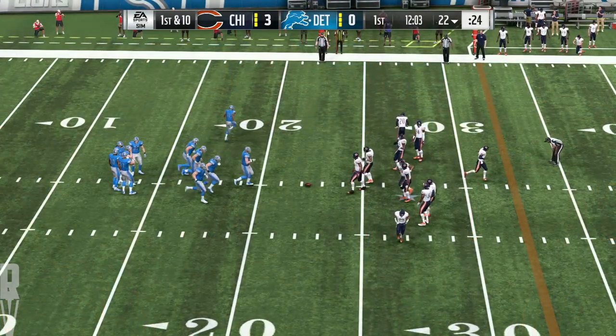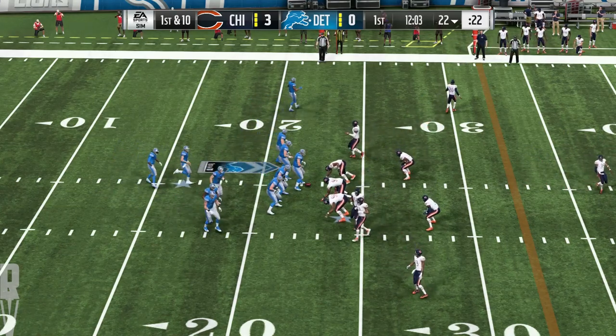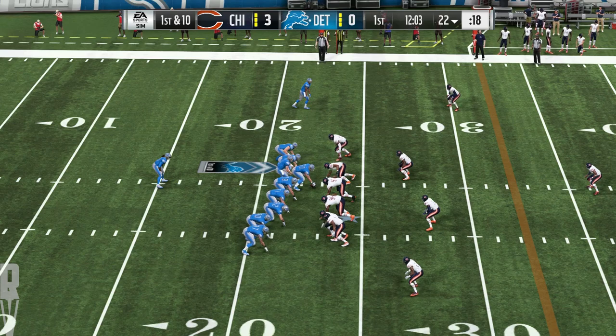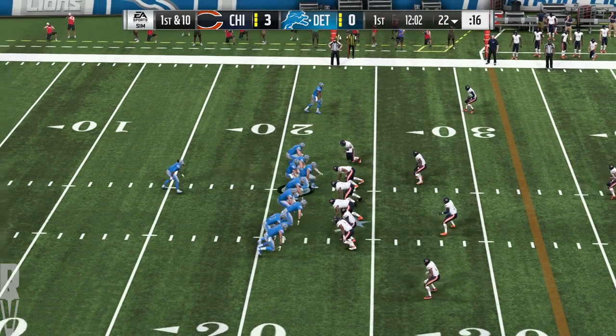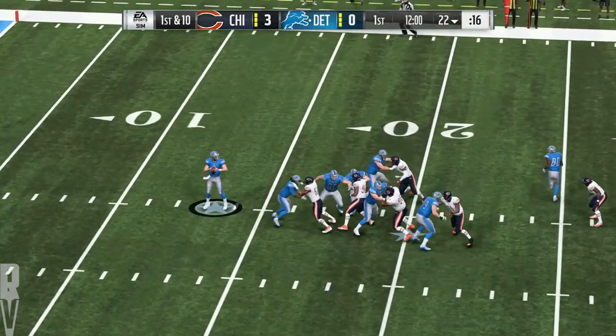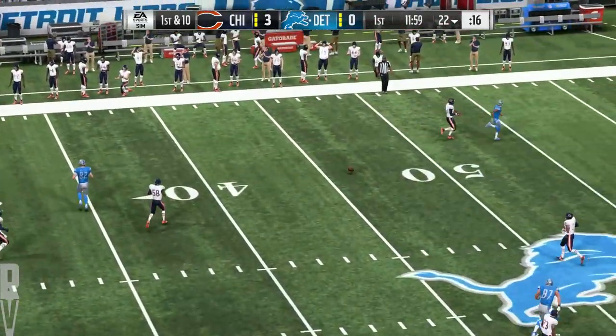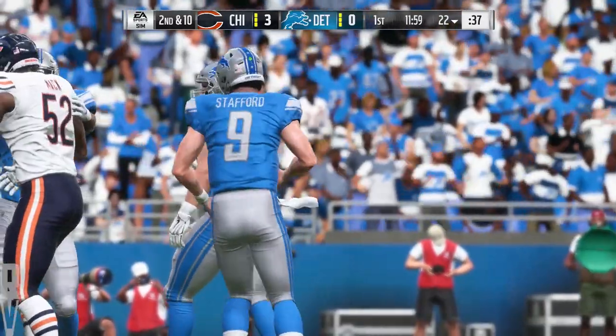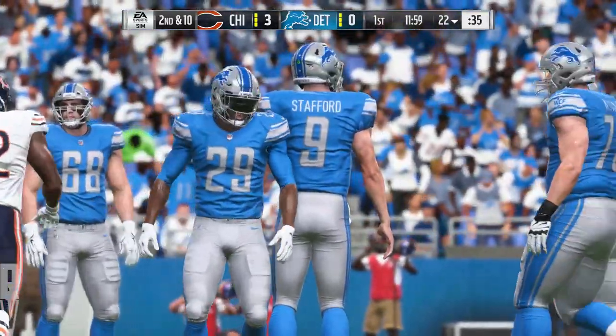Stafford and the Lions now have it first and 10 at their own 22. Now it's Stafford. And incomplete to open things up. The tight end Luke Wilson was the target. And now it's second down.